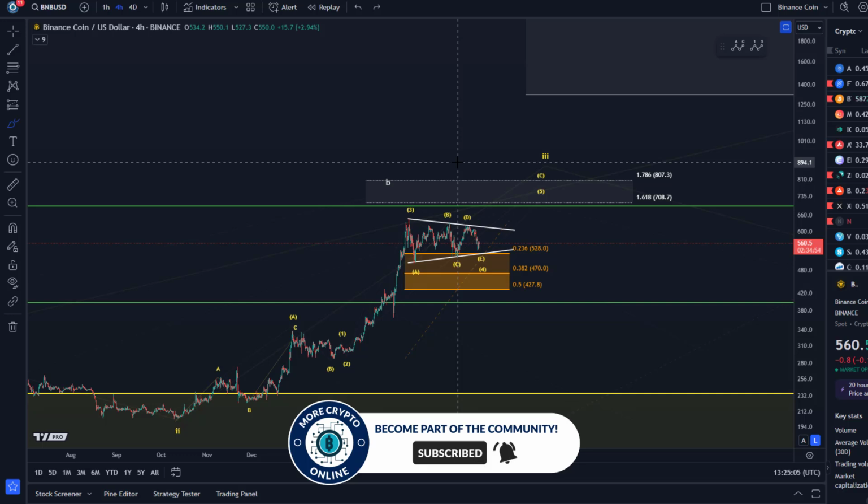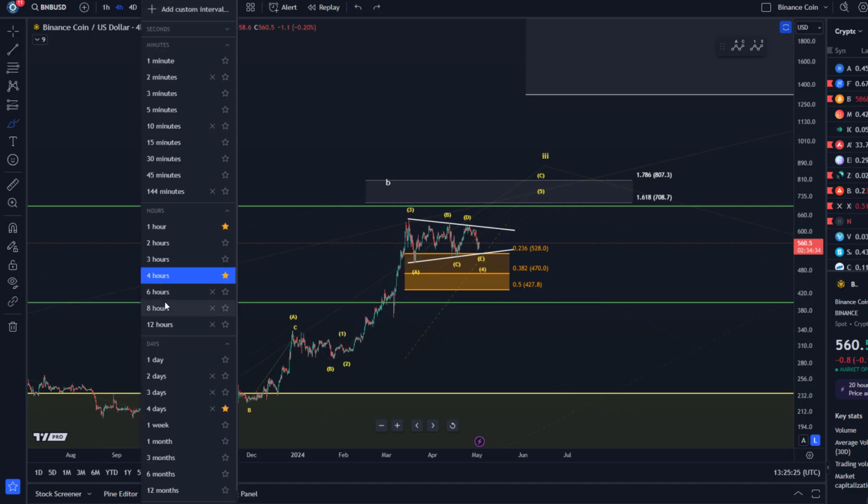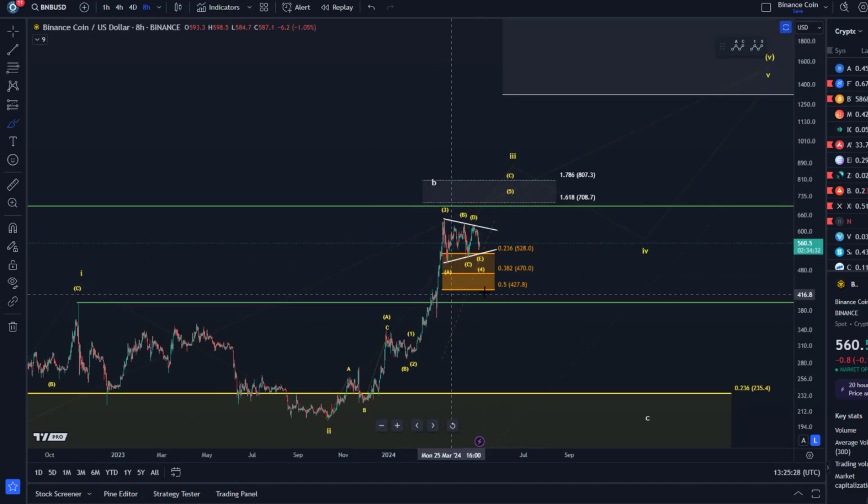Below 427, the idea of an unfolding fourth wave within an overall C wave impulse to the upside that is part of a larger third wave, that's not valid anymore. Okay, we don't want a wave 4 break below the 50% retracement, not in an impulse. It would then have to be something different, something very unclear. I prefer that the price finds support in this region.